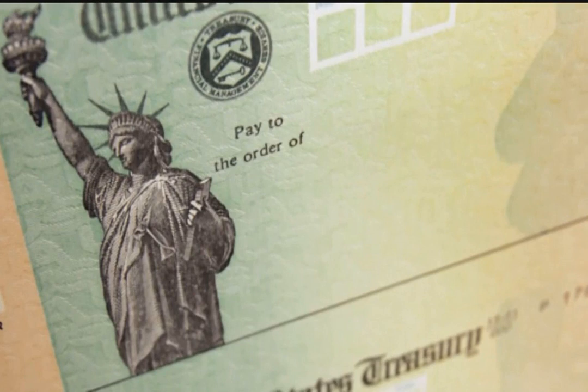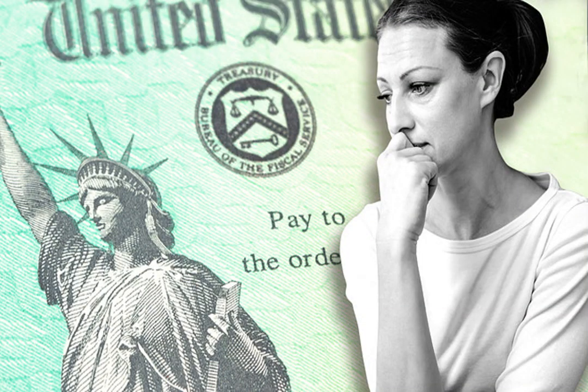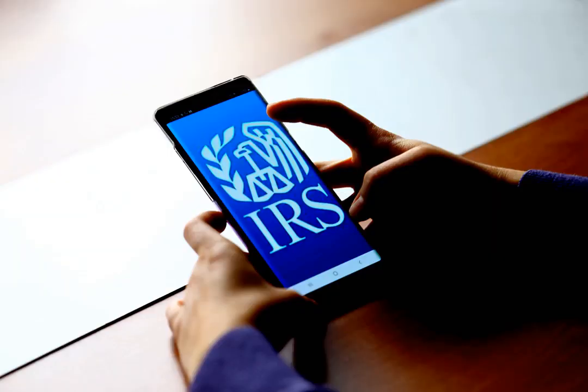The IRS plans to mail a letter to each recipient within 15 days after the payment is delivered or deposited. It will offer information on how the payment was made and how to report any failure to receive the payment. If you didn't get the full amount you thought you were entitled to, you can claim the additional amount when you file your 2020 tax return. Unfortunately, that means you won't see that money until 2021.